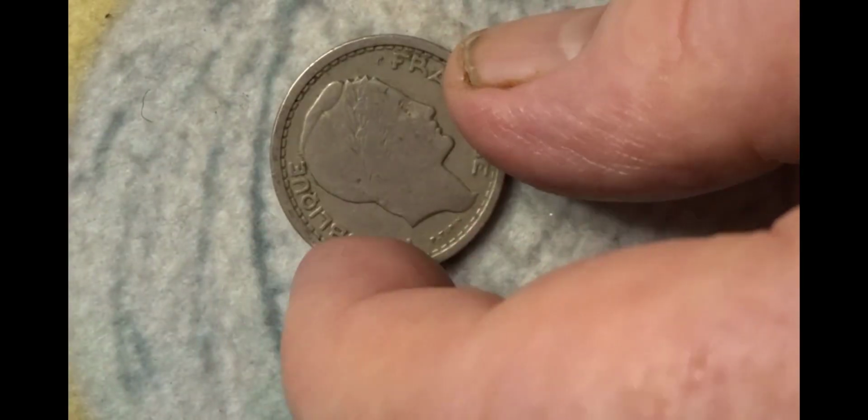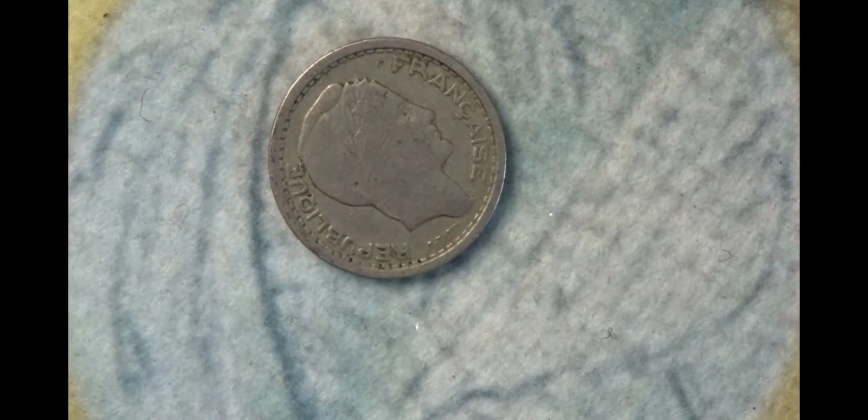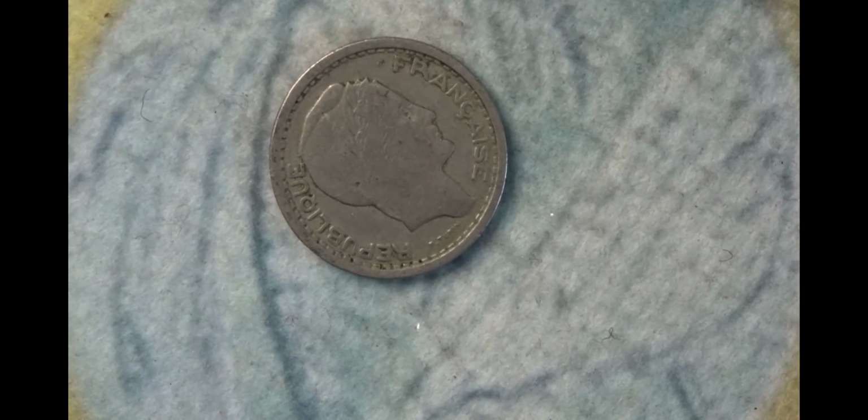Next one, we have a slightly different French coin. It has a male portrait on it. It's from 1949. It's a 20 franc coin. The difference is that this one is a French Empire coin and it has Algeria on the back. So it's a French Algerian coin. It has a mintage of 25,556,400.